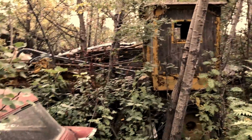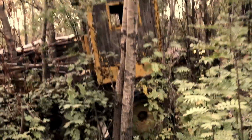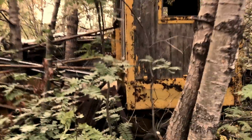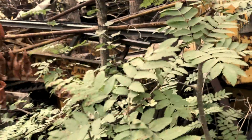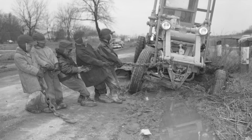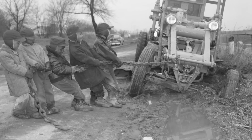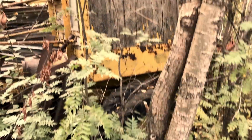That is a really early road grader. I mean, like really early. So early it's made out of wood and steel. It's Adam's motor grader. I think I've seen one of these at a museum before. Not in its somewhat natural habitat here. That's pretty neat.